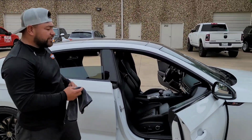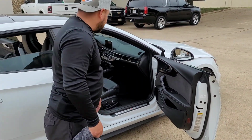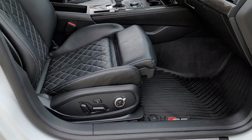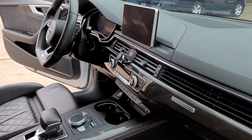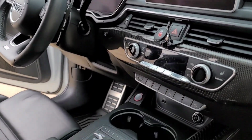The Meguiar's Natural Shine, we used it all on the door panels, all inside these door handles, on the leather, guys. You guys will notice a huge difference between Aqua Gloss and this dressing, just because the shine is more natural on this one. It's not overbearing. It's perfectly how these customers love their interior.